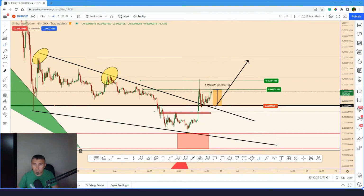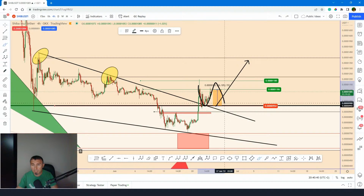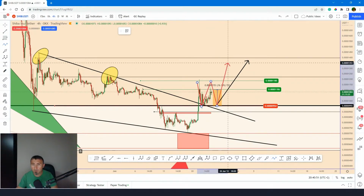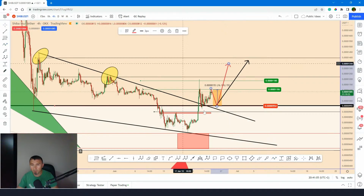What can happen right now? Yes, it is already trying to create another higher low, and now it can continue moving higher. It can also develop this type of pattern, so we can see a type of bullish flag probably. This is what can happen, and that is why this is the second target on Shiba. It can come down and it can move up after that. I don't see it moving right now. I don't see it being so powerful. It can also be in this scenario that it comes down and goes up again.